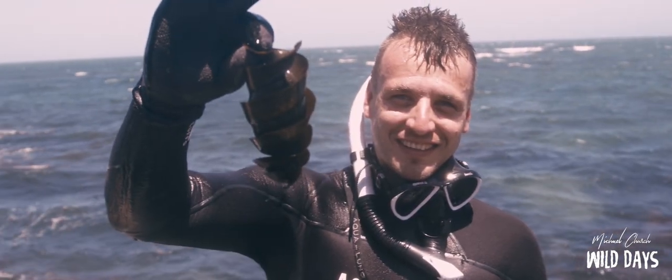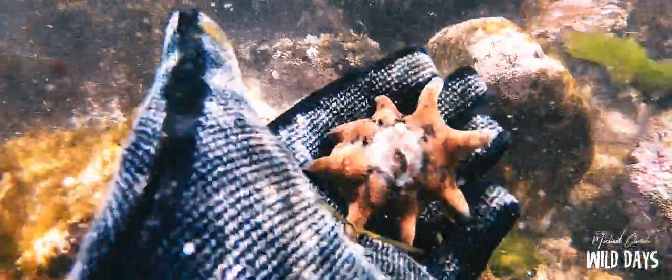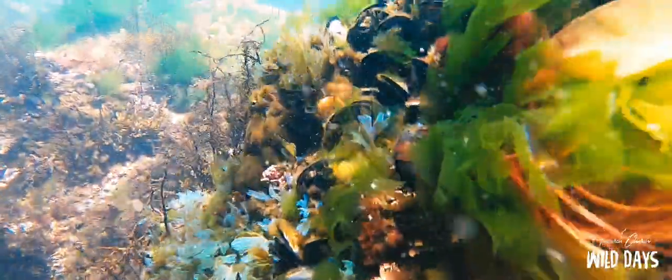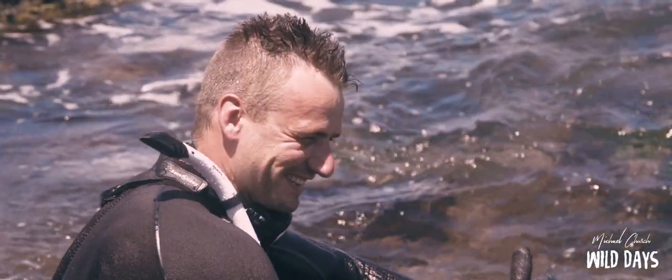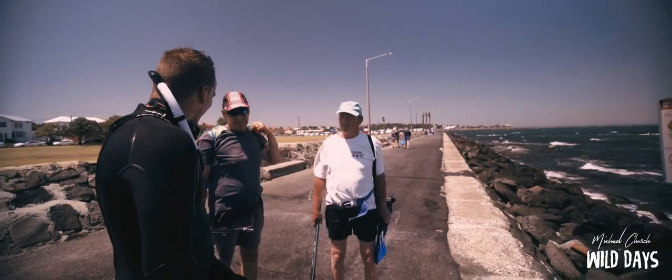I just found a Port Jackson shark egg. Yoo-hoo. Where I nearly sat on a sea urchin out there before, like the waves are smashing me and I sat there and I was like, oh, what's that?